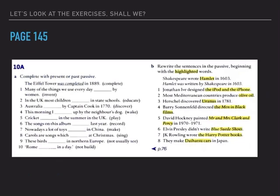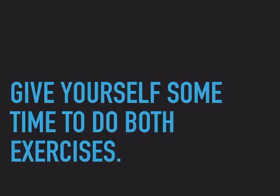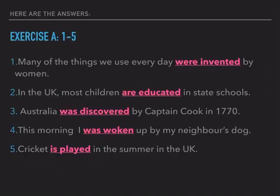And exercise B, rewrite the sentences using the passive, beginning with the highlighted words. For example, Shakespeare wrote Hamlet in 1603. Hamlet was written by Shakespeare in 1603. Now, give yourself some time to do both exercises, so pause the video now until you are finished the exercises. Welcome back. Did you finish?